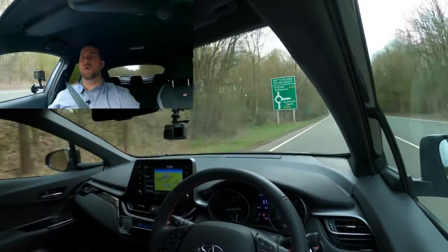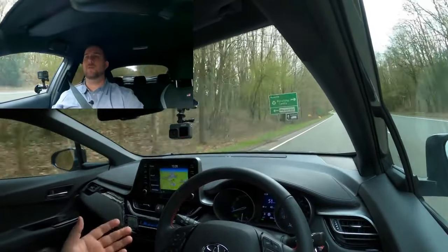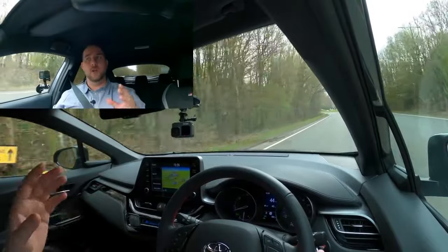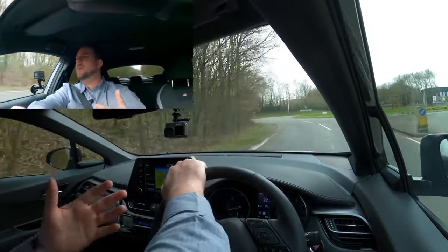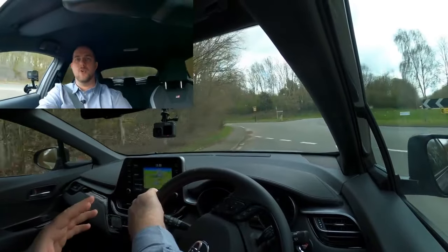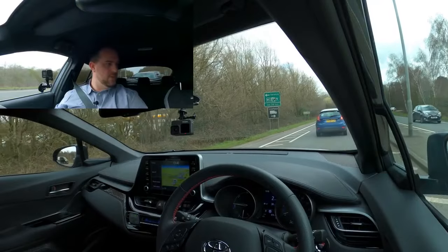I think for bigger families, you might want to go up to the RAV4, if I'm honest with you, or if you've got very big families, you might want to look at the new Highlander, which we're going to be doing a review on very soon. Equally well, if you don't need that kind of SUV cross type switchover, you can go for the Corolla. So yeah, really awesome.